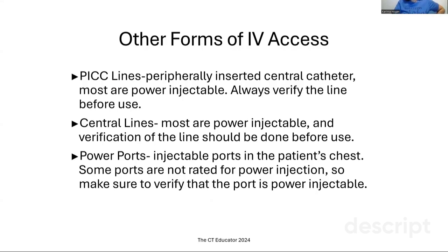Now, you're also going to have other forms of IV access. By other forms, I mean we have PICC lines. They're purple, and most of them are power injectable because they'll say so on the hub. We have central lines that are usually either in the neck or in the groin. Most of the central lines made by Cook or by the other manufacturers are power injectable because the hubs will say 5 cc's, 10 cc's. It'll say something on the hub.